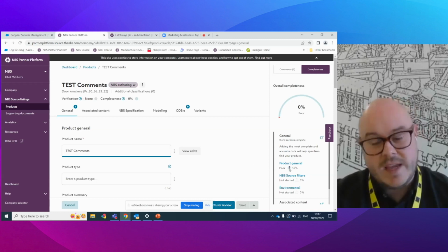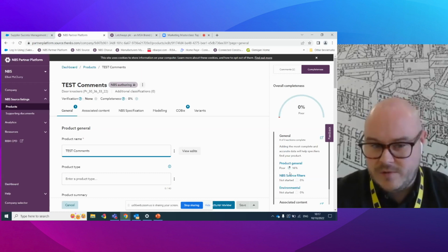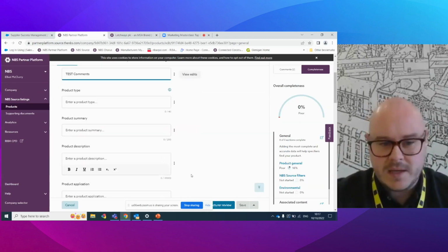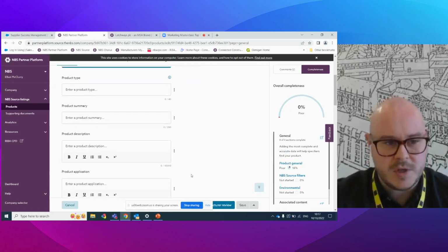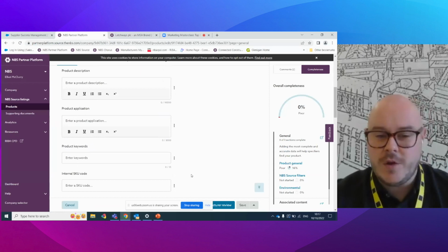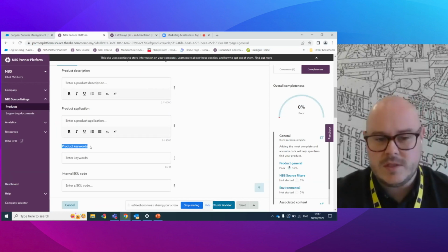So it's a case of trying to get up to a full 100% for each subheading. So product general for this particular one's at 16%. And it's a case of filling in all of the blanks to get as much information in here as possible. So product type, product summary, and so on.